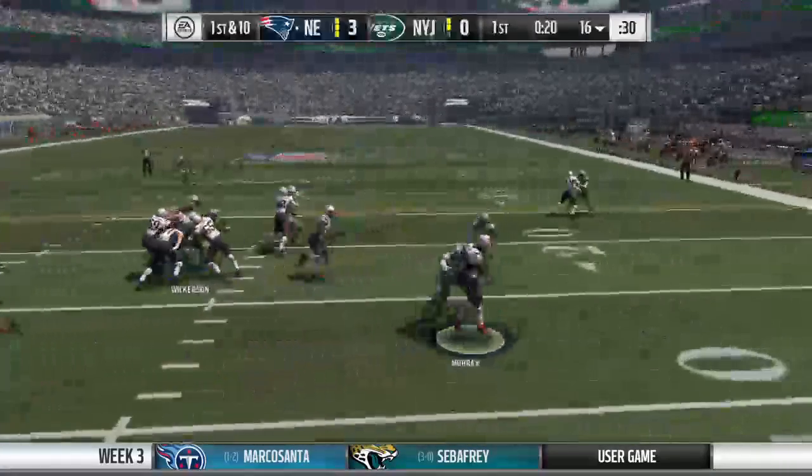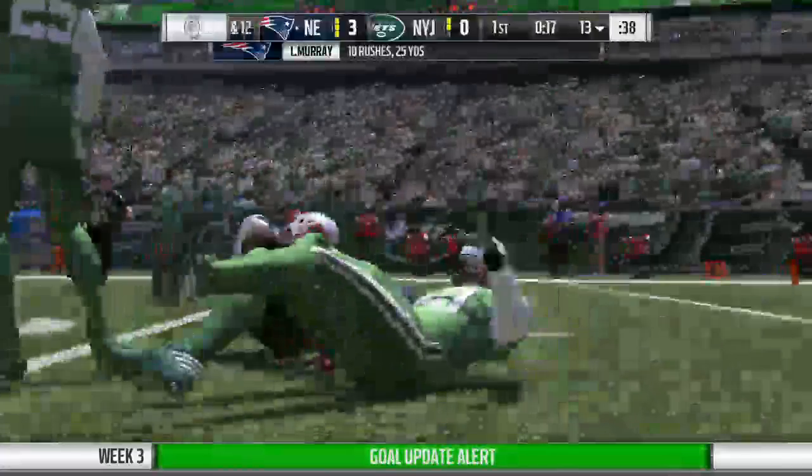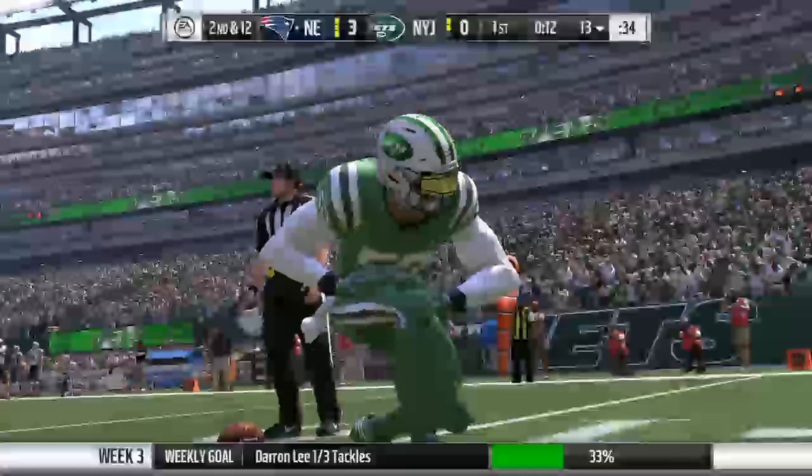Here's Murray now as they run it to start the drive. And he'll lose yardage on this one back to the 13. That's going to go as a loss of 2, and it'll be 2nd down.